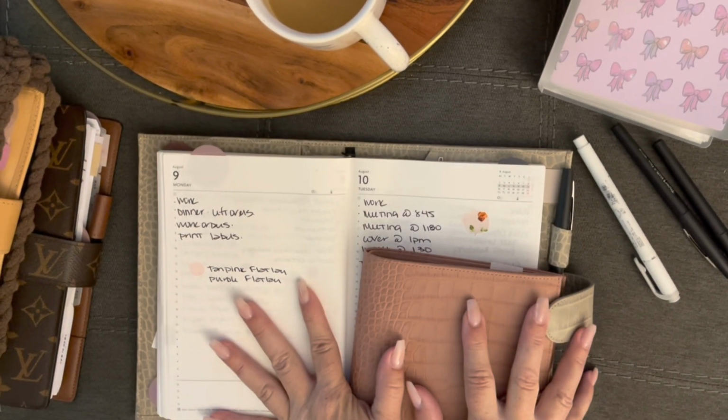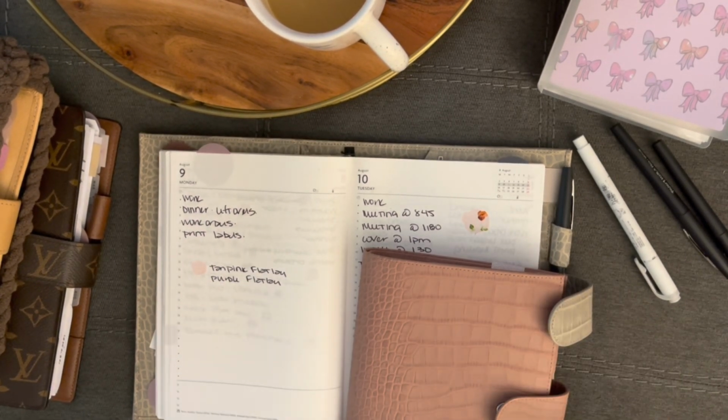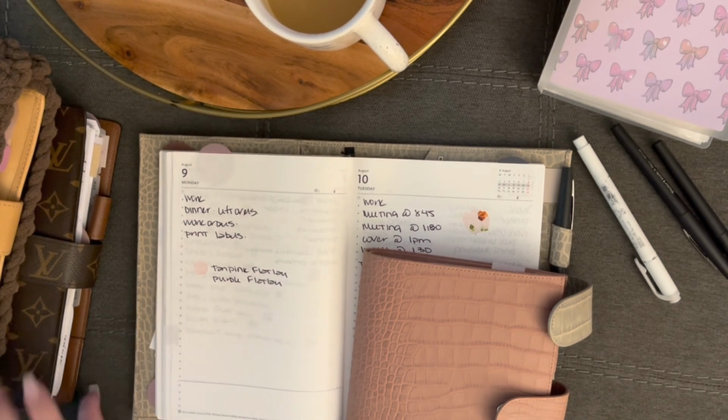So these two planners I like to take with me on the go. Throw it in my purse, go to work. I don't need all my finances. I don't need my business with me. Like, I don't need a big planner with me.